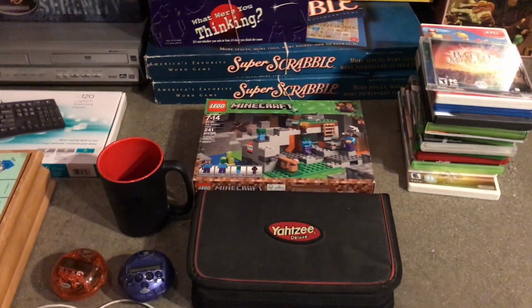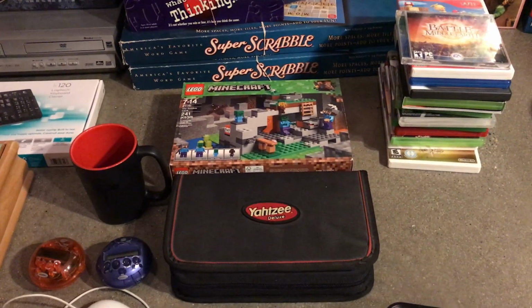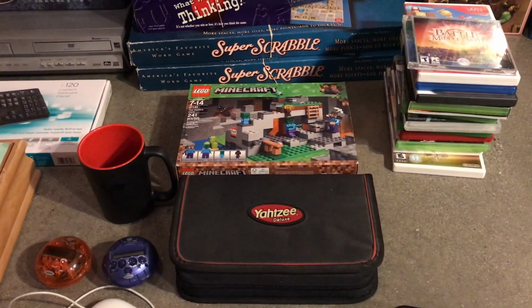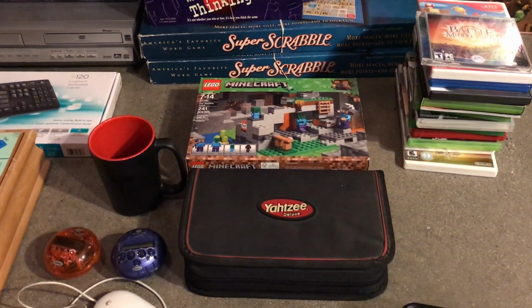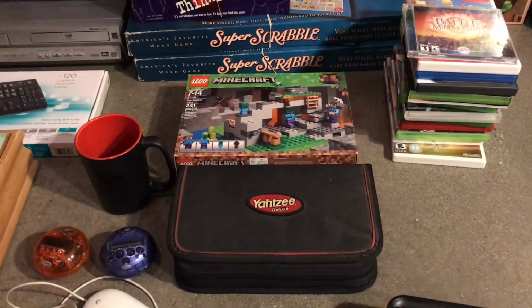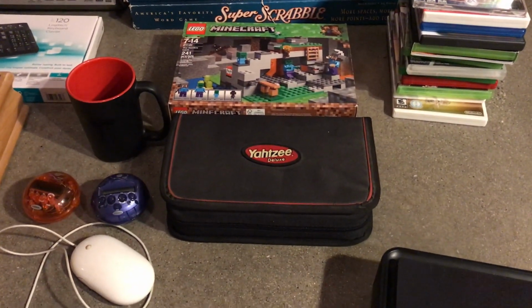I got a little Lego Minecraft set. I think I paid $4.99. I think I also used a $2 off coupon on this. I think that's only like a $15, $20 set. It's sealed. Pretty much only buy sealed Legos at this point. It was getting annoying buying the opened ones and then having to assemble it or count the pieces. Then we got Yahtzee, Folio. Just sold one for $45.